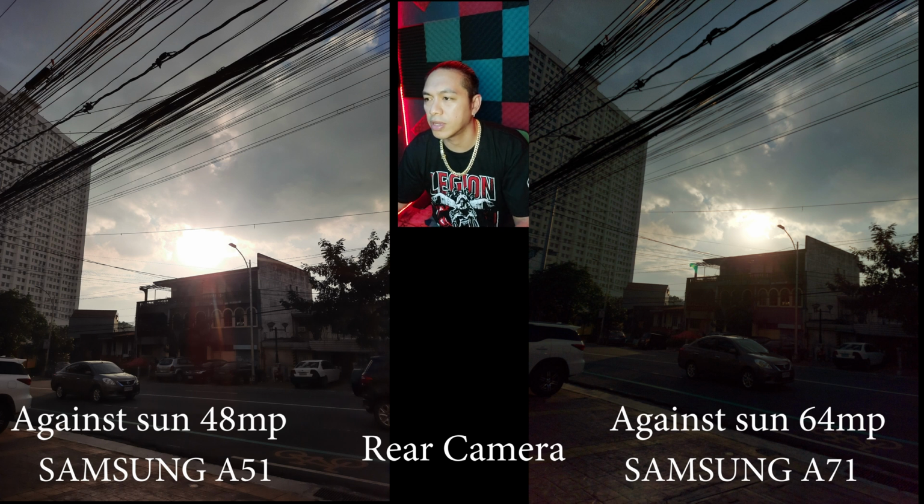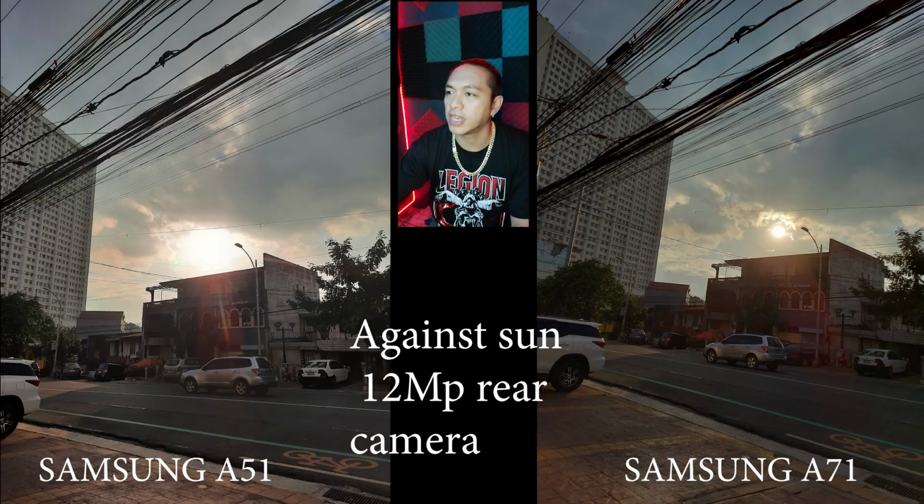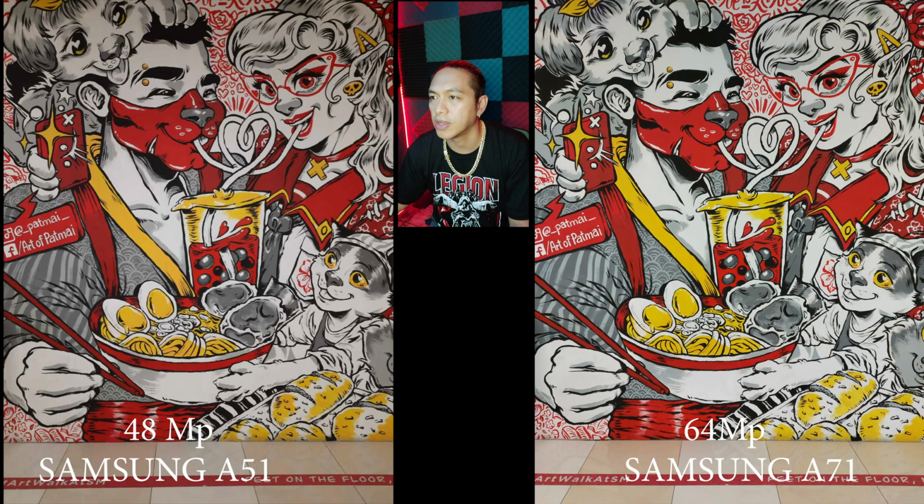And now the rear camera, this is going against the sunlight. I think the A51 is doing better on this one. This is all on auto mode. So now we're using the 12 megapixel rear camera. The A71 is doing good here. Look at the dynamic range in the sun. It's not blown out. Okay, this is a hard color to get, the reds. I think they're both very similar. We took this at North EDSA.